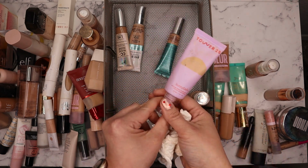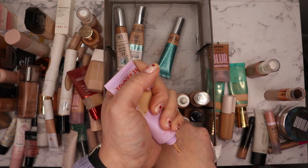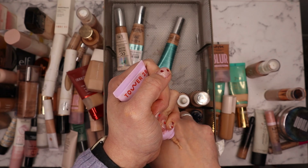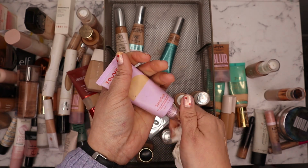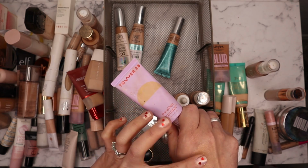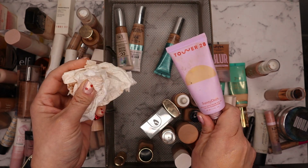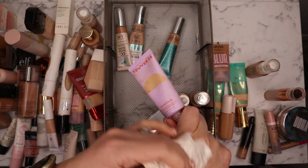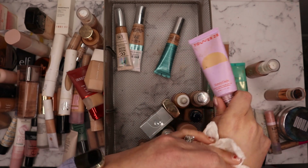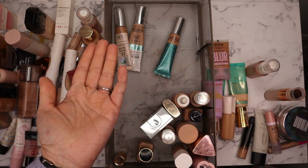I also have this one from Tower 28, the Sunny Days one. I've traveled with this quite a bit in the summertime, but I also feel like the undertone is not the best for me either. It's not as warm as some of the other ones. But it has SPF 30. You know, I'm going to let it go. I don't love it. It's not the most long wearing. I just was using it because I had it.